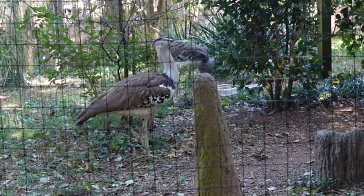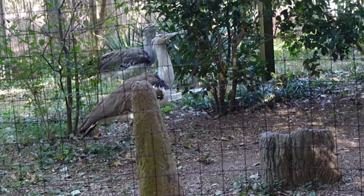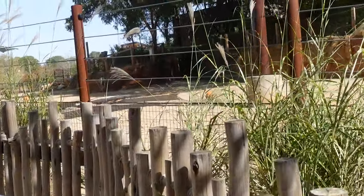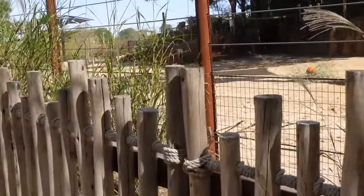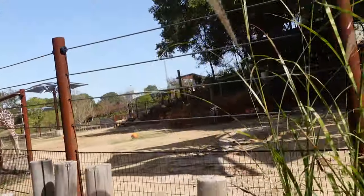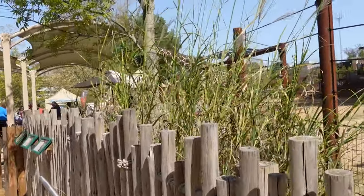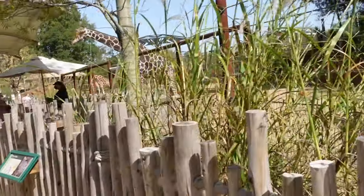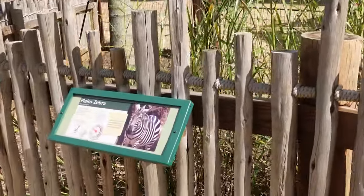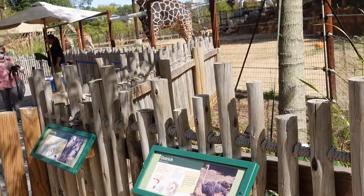So what bird is this? The quarry bustard. We were curious where the savanna was. It's kind of in the same place, but not really. They kind of moved it out some. And they have zebras, giraffes, different types of antelopes too, if we can find it. The rhinos used to be in here, but the rhinos now are separated in the old elephant habitat. So zebras, ostriches and giraffes. Well, there's one giraffe.